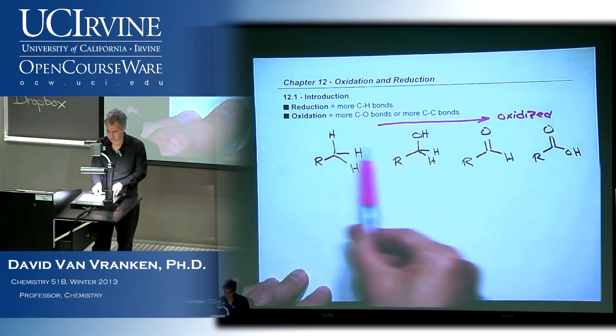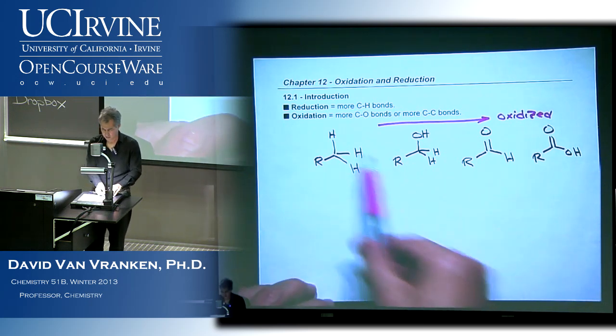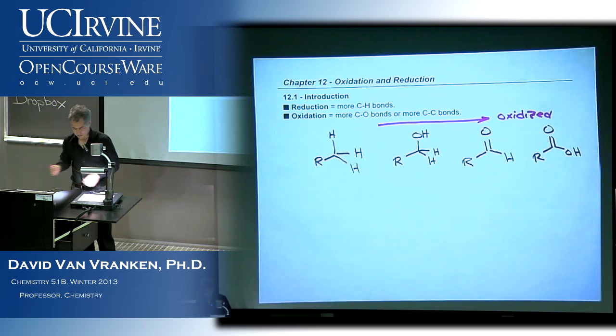Not this first one. We're going to have to wait until the chapter on radicals. I think that's chapter 15, where we'll show you how to do that first transformation. But we'll show you how to transform alcohols into aldehydes and aldehydes into carboxylic acids in this chapter.